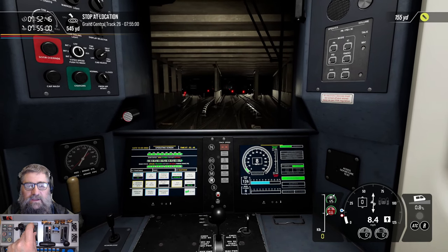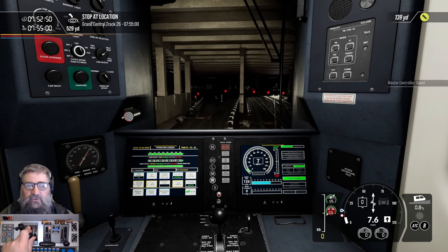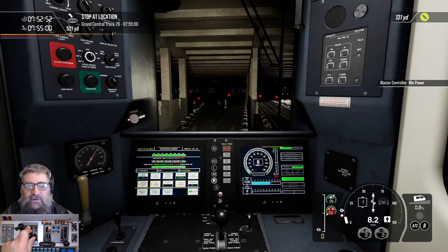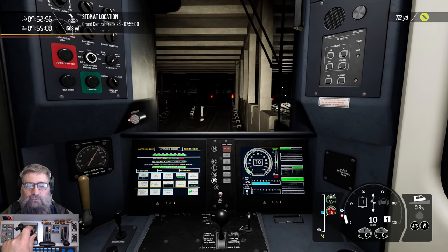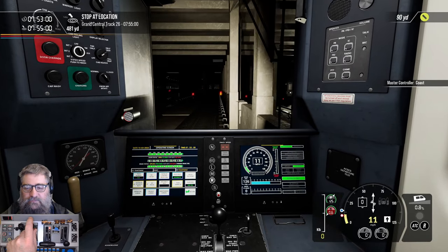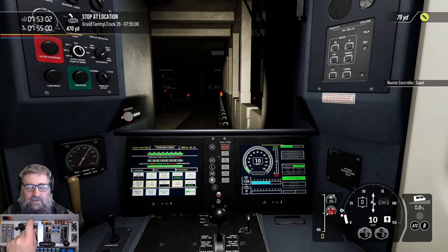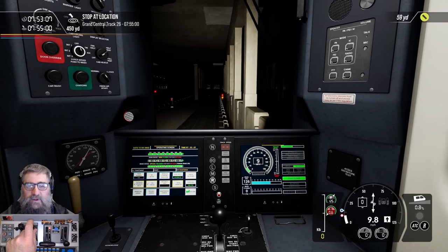When you're driving down here in the caverns, it can be just a little challenging to figure out which signals apply to you. And just as a hint, they're the ones on your right. So I've got a yellow signal coming up, and I'm going uphill now, so I have to keep putting on a little bit of power.